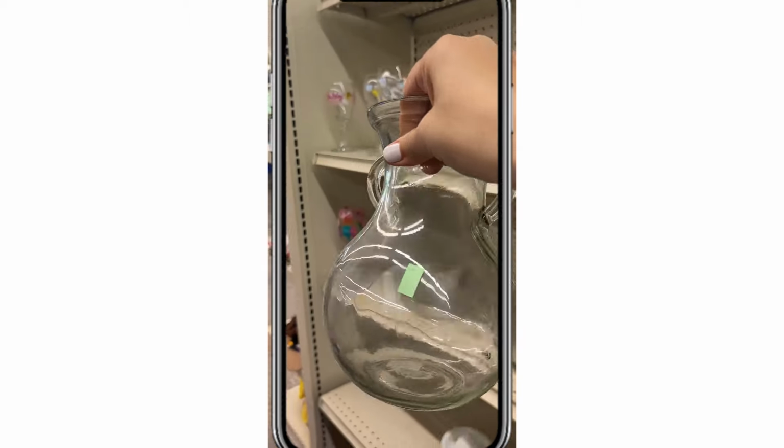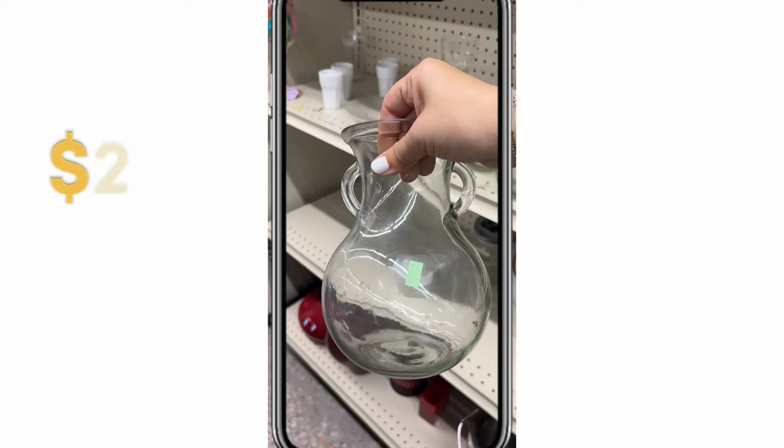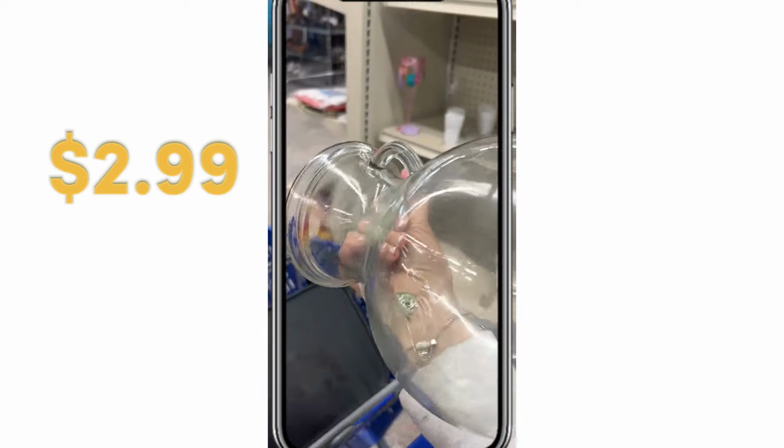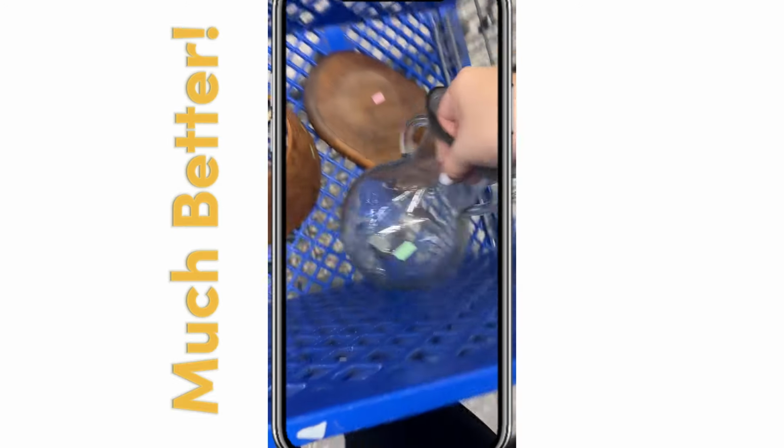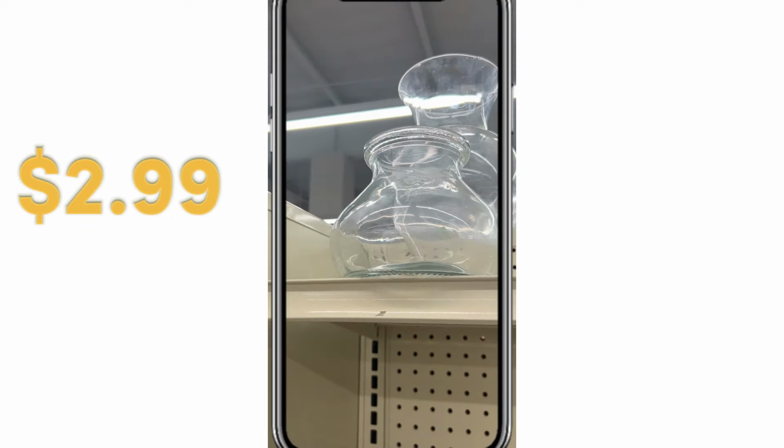Look how pretty that is. It looks brand new and it was only $2.99. Okay, I can do that. That is much better. Are there any other vases that look like that? I started looking around. I wasn't sure, but look how cute this little squatty vase is. It's not exactly the same as the picture, but we can work with it.